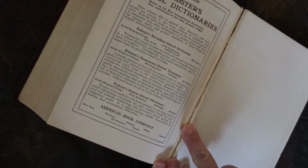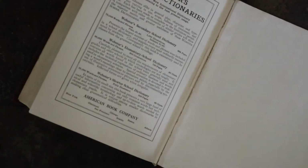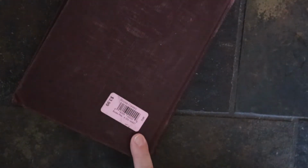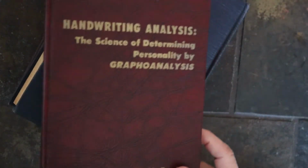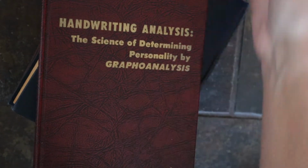It does have some tearing right here, which is fine because when you go to pull this out of the binding, it'll make life easier. Oh, and I forgot to tell you, I paid $3.99 for this one, full price. I paid $3.99 for this one, full price. I paid $1 for this one. Can't go wrong, but I was at a different thrift store when I found this one. And then this one I paid $3.99 for.